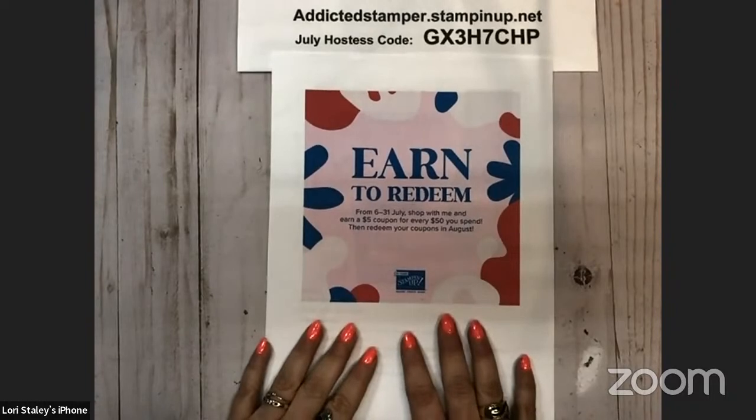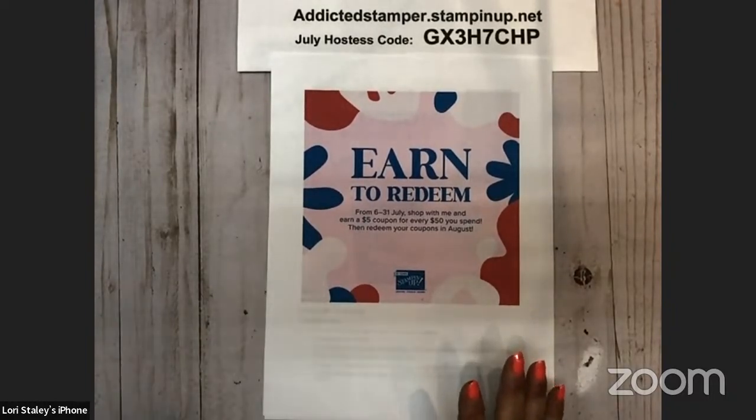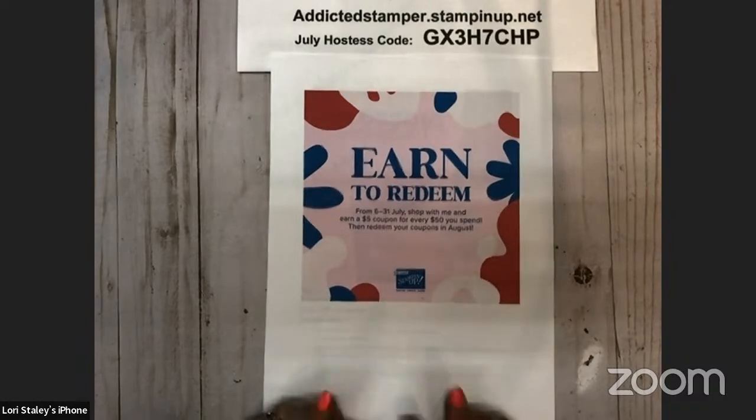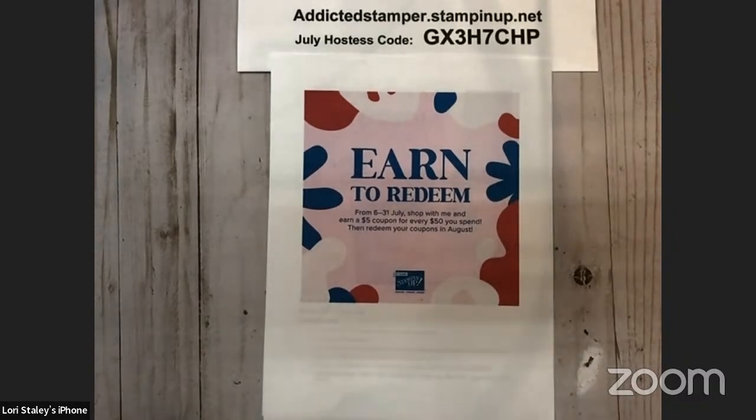They will be emailed to you. So when you are placing an order, whether online, with me, or with a different demonstrator you work with, make sure that we all have your current email address, because that's what Stampin' Up will use to email you the coupon code. Hold on to it. Put it in a special folder in your email, or print it off, so that in August, when you place your order, you'll be able to redeem those coupons.